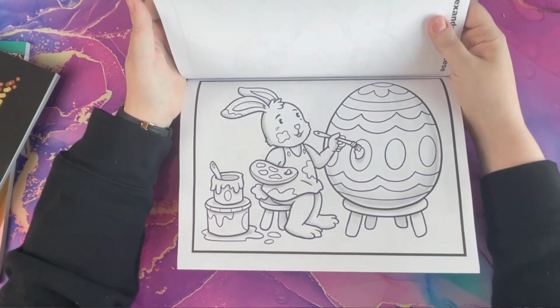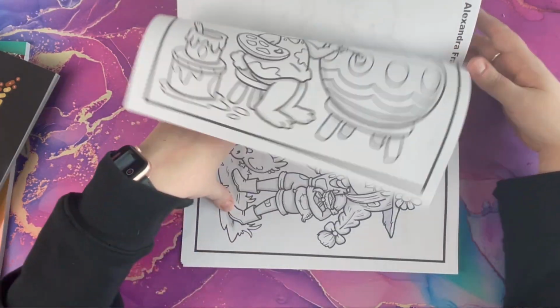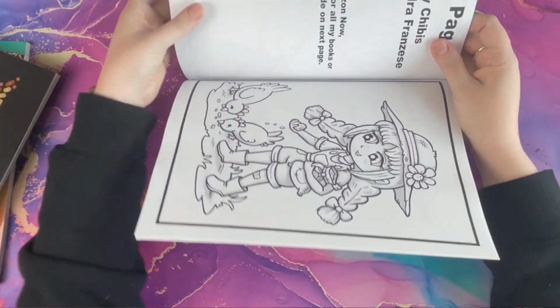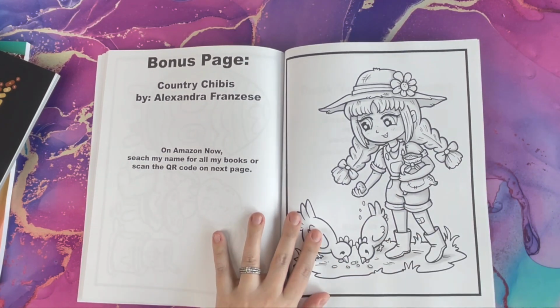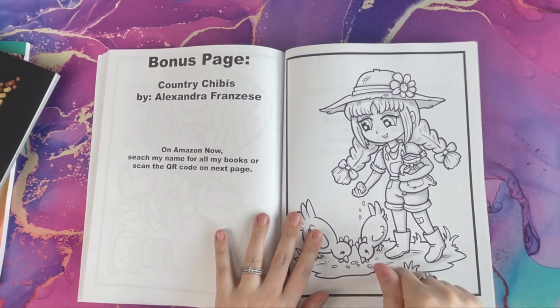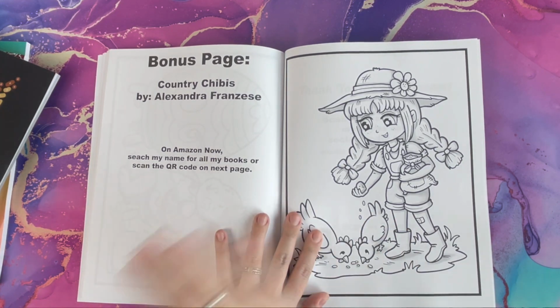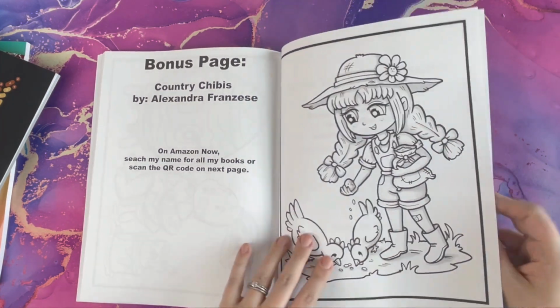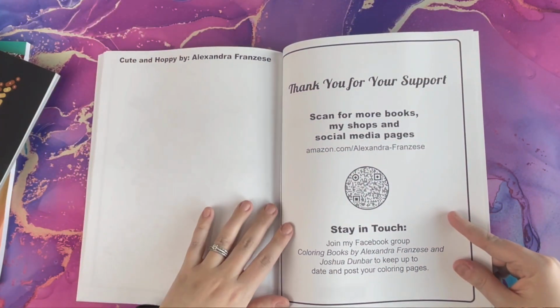So I'm happy to see that she did that here, because I feel like this is something a little more up my alley. Now, she did Country Chibis, just a bonus page here. This is another phenomenal book of hers that I have not colored in yet. I want to see an entire line of Chibis from her. I love her Chibi style. This is the first one that she's come out with, and I hope she does more.